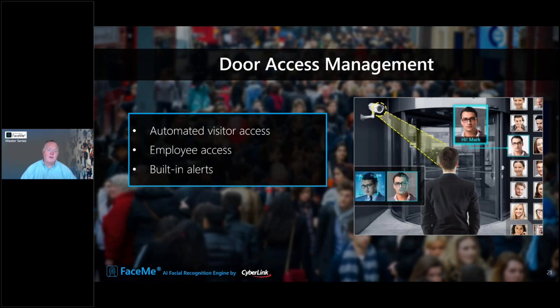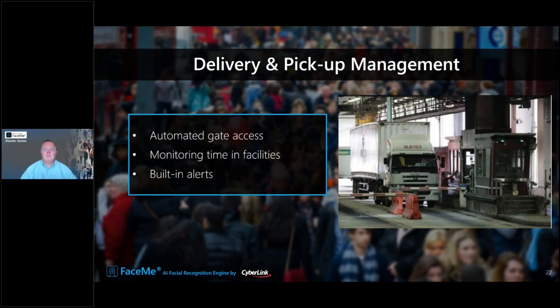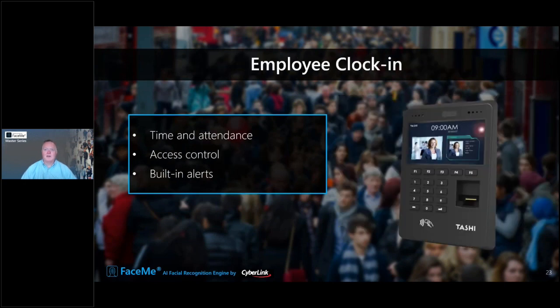You can apply it in an integrated way, and you can also have individual independent systems. For example, for door access management, FaceMe can be integrated with IoT or camera solutions to notify of a visitor's arrival, grant employees access, and have all the built-in alerts that we talked about. For delivery pickup management, you can have automated gate access on the facilities. You can monitor the time that people are spending there, and you can have all the alerts sent in case there's an issue, so you can monitor everything.